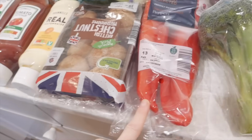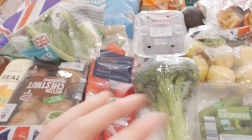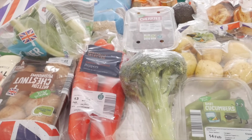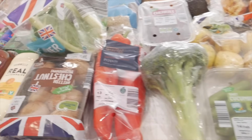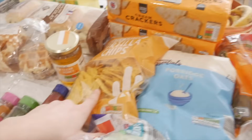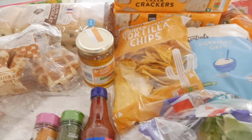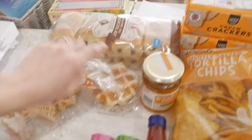Some broccoli, some sweet peppers for the kids to try again. They have had a lot of these things before, but we've kind of been in a rut for the last few years. Well, last year or 2 probably. So I'm just introducing them to the kids again. Some mushrooms, some cauliflower, some oats, 2 packs of crackers, some nacho chips thingy crisps, some Panda chocolates and waffles.